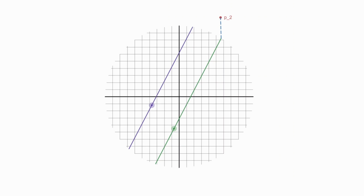I get it. They're parallel exactly if they have the same slope m, which means that now they share the point p sub m. I can't say I like the picture much, though. Let's come back to the picture later. For right now, are you convinced that I've solved your problem?